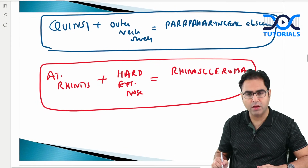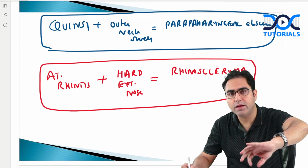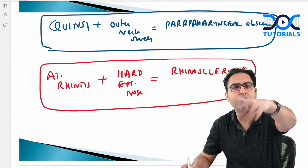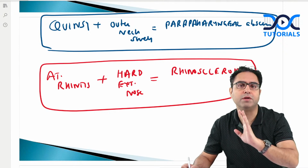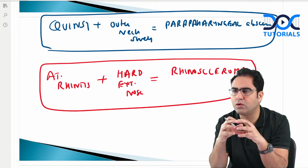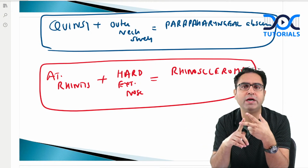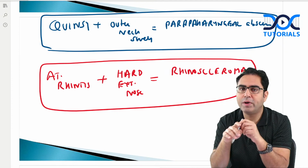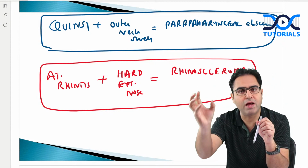Let me share the two important equations of ENT MCQs which will never make your question wrong in the paper. Quinsy question, along with outer neck swelling written close to the angle of mandible or close to the sternocleidomastoid muscle, mark parapharyngeal abscess. But if there is no neck swelling, it will be quinsy. These two MCQs are very similar. Very plummy voice, uvula pushed to the other side, tonsil pushed medially, trismus is there and all that. But quinsy never has neck swelling. Quinsy plus neck swelling is equal to parapharyngeal abscess.